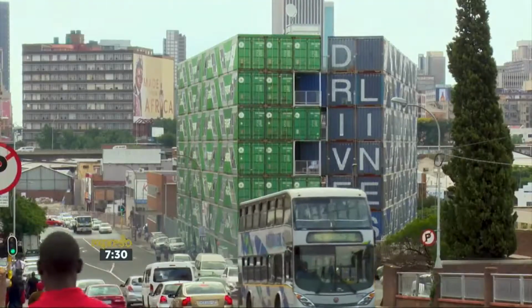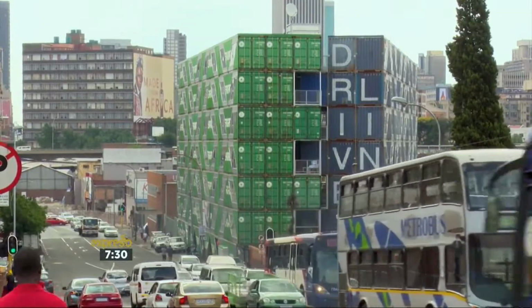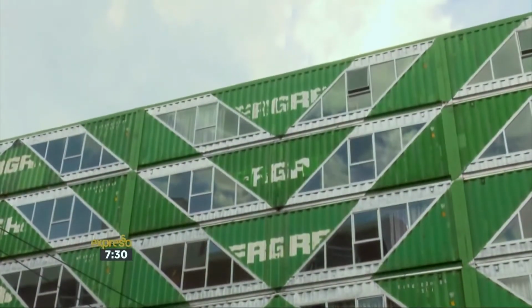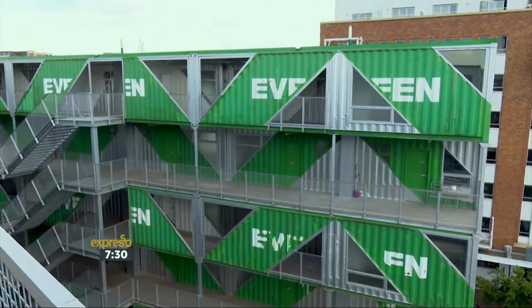As you know, Maboneng is one of Johannesburg's most interactive neighborhoods where there's a lot of creativity and culture. So this project was something that was more aligned to the neighborhood, where we looked at a different and an alternative way of building, working with an innovative architectural firm, which is called Lotec. They're based in New York, and they are the leaders when it comes to container development.